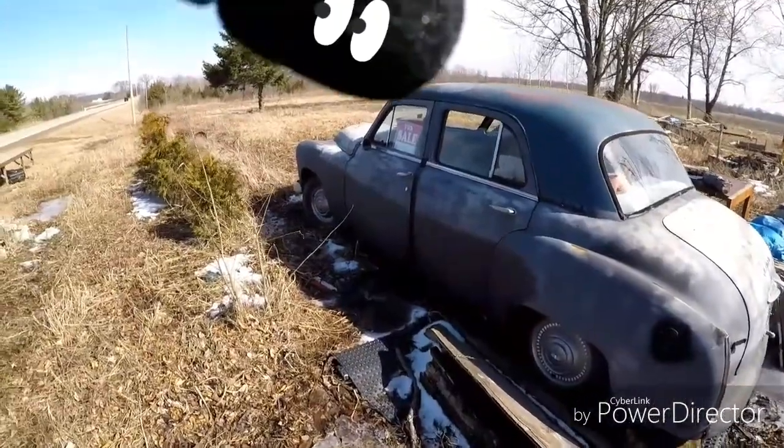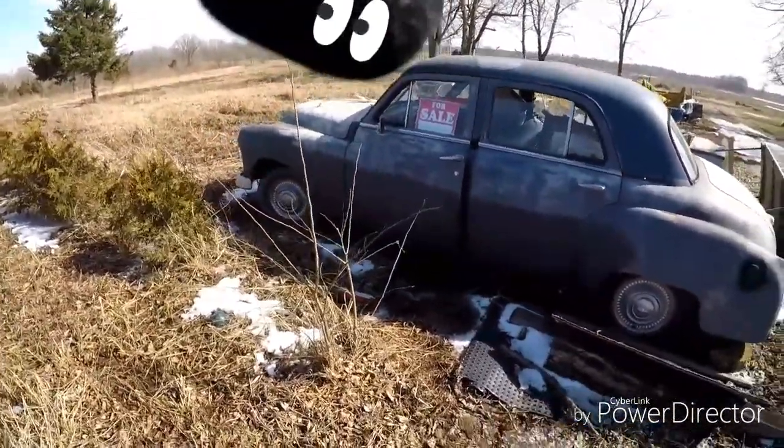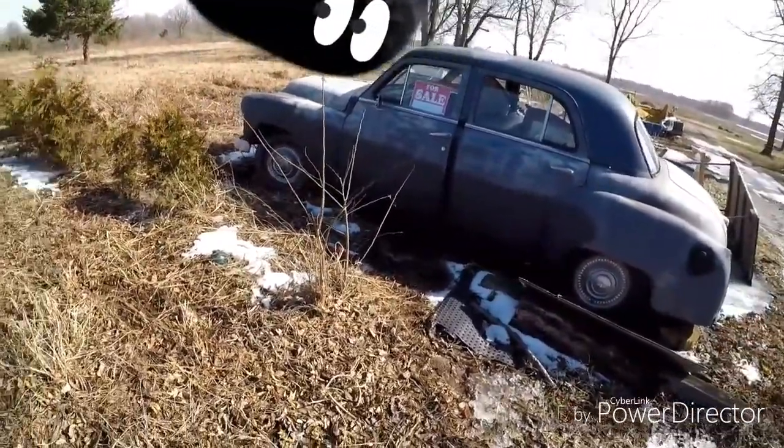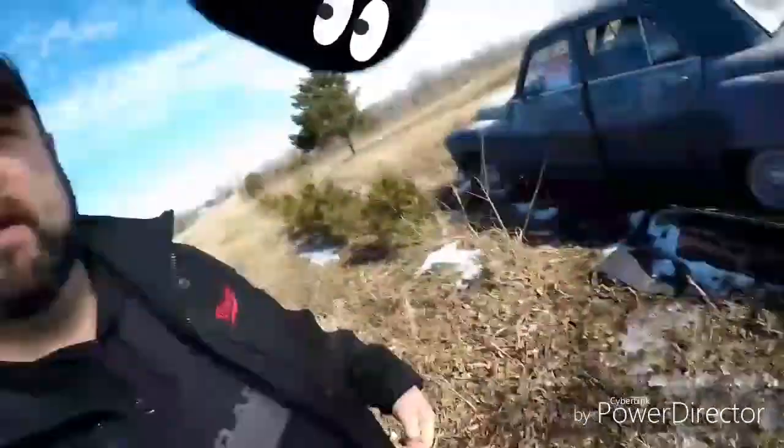Something you're not gonna expect a 6-liter LQ4 750 horse turbo motor in. All right, guys. Well, this one was a bust. We'll catch up with you soon.